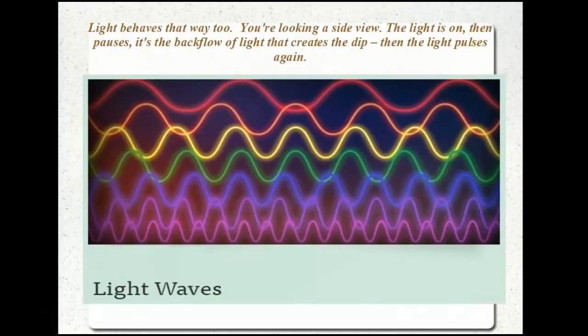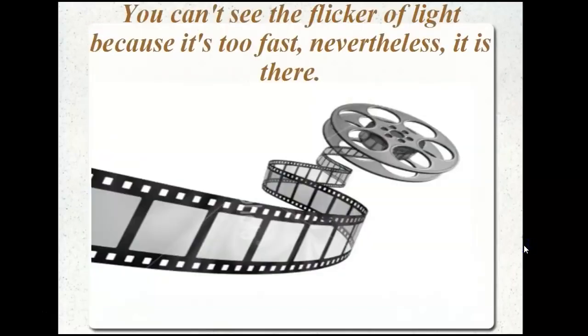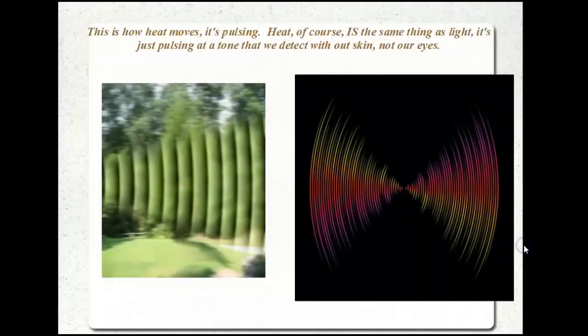We clearly are supposed to understand that, or we wouldn't have been given sight that identifies so clearly the different levels of light waves. And you can't see the flicker of light because it's too fast, but nevertheless it is there. In the same way, if you watch a film, you're aware that you're watching a lot of still pictures, but when they're run together, you don't see the flicker.